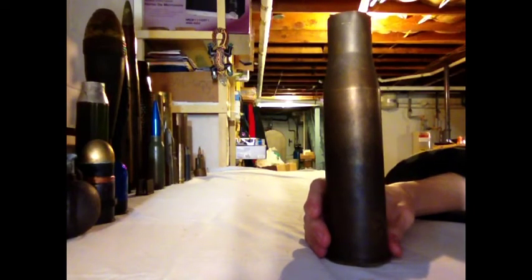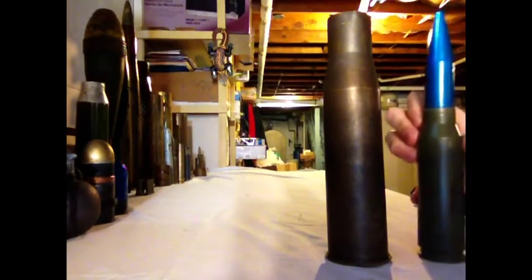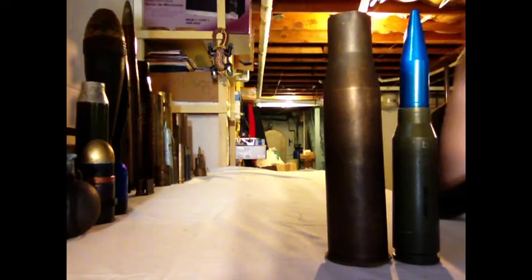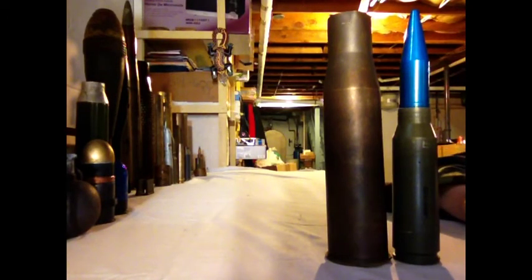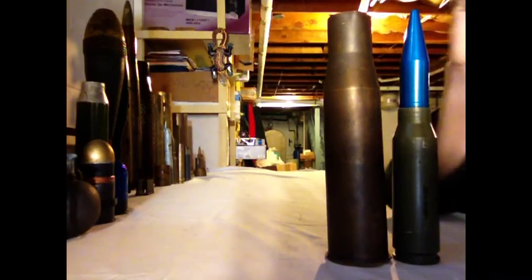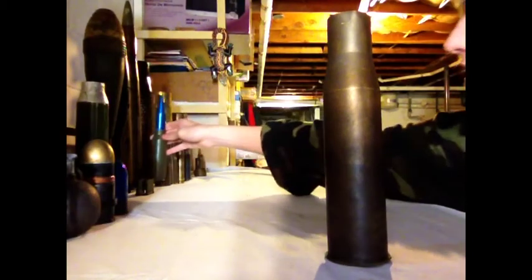I mean, considering the small, here's a 25mm that the modern day Bradley fires. And these M3 guns were also used on the M8 Greyhound scout car and the Stuart M3 light tank, and that's World War II, and this round is quite a deal larger than our modern day infantry fighting vehicle rounds.